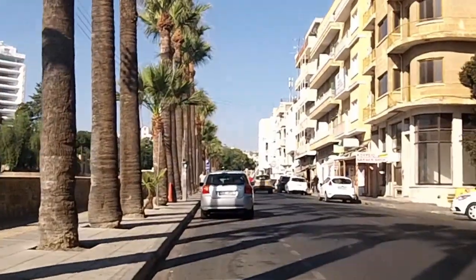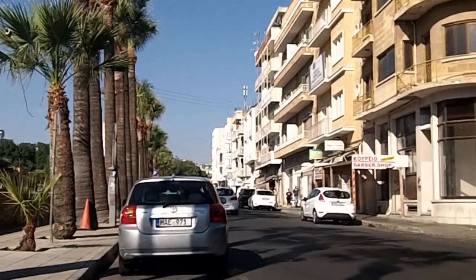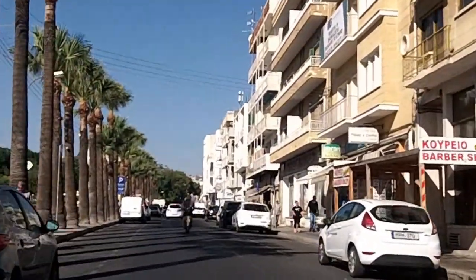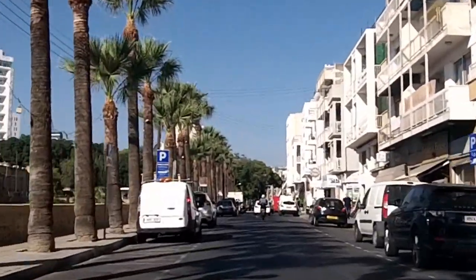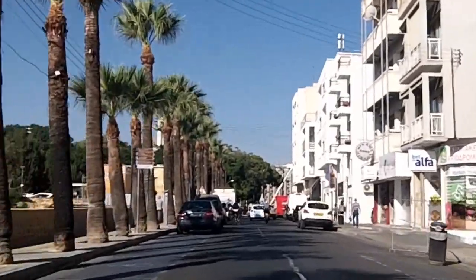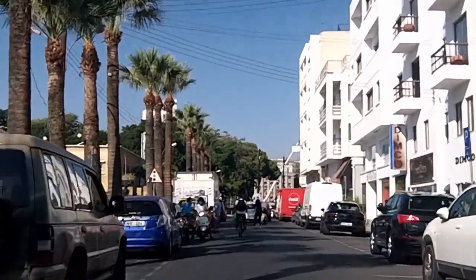This is Chris Crescenz. It's Wednesday, October 2nd, 2019. The time is 9:30 in the morning. And we're driving through Nicosia. This is Costantino Baliolou Street. And I'm with my cousin, Jeanette, driving the car.